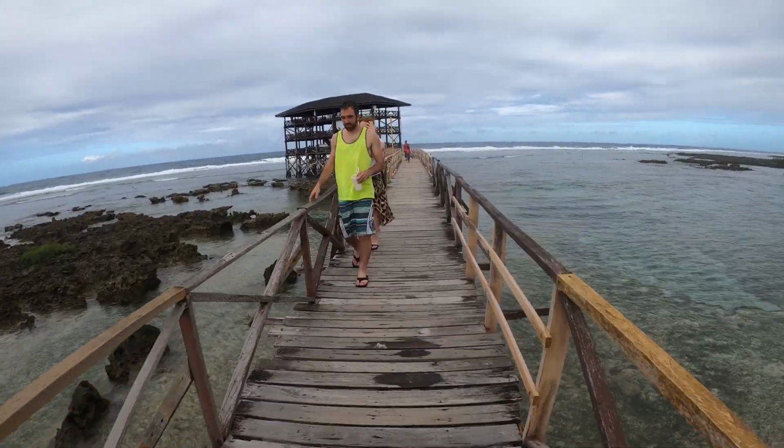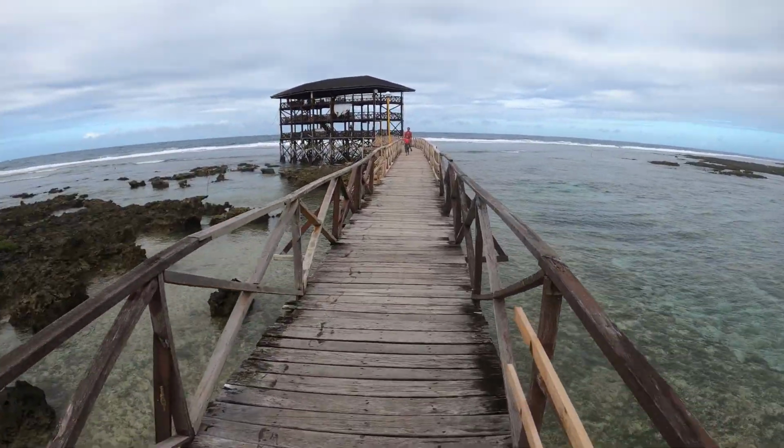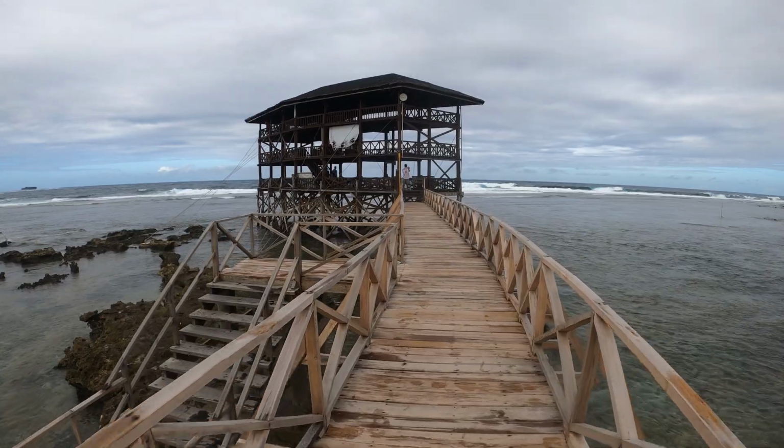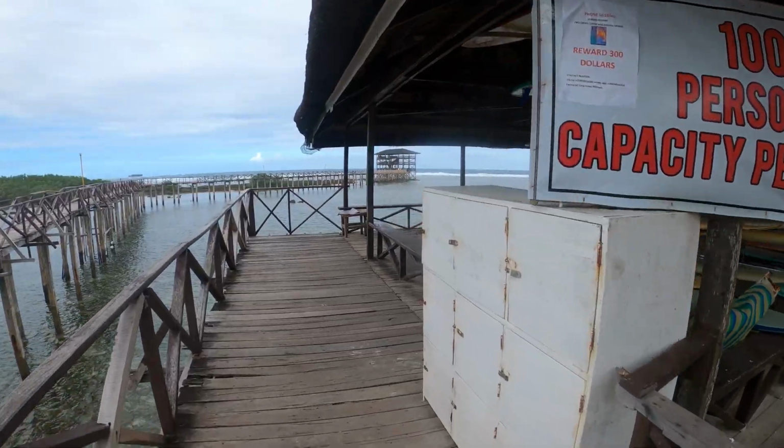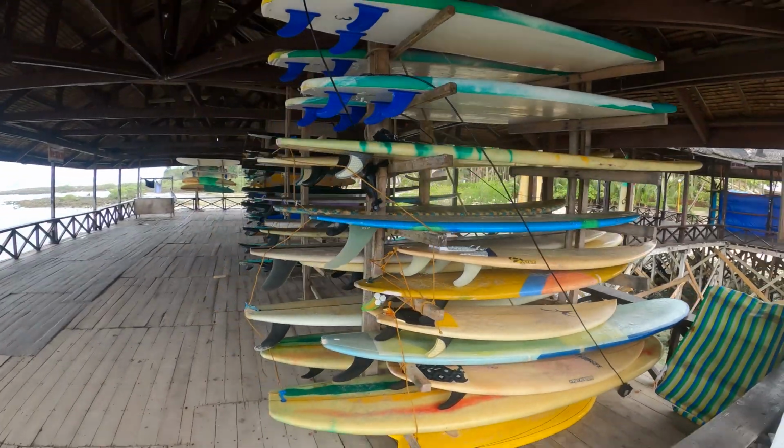This place is called the Cloud 9 surfing area. So here we will be watching the people who are surfing on the ocean waves. So many surfing boards here.